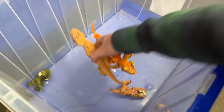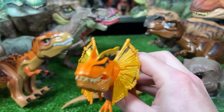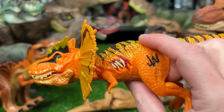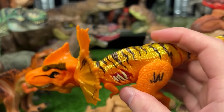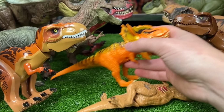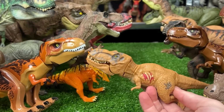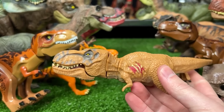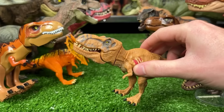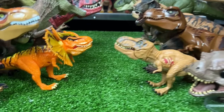Right here are some older figures, I believe once again from the first Jurassic World movie. This super bright one is actually a hybrid T-Rex. It is a hybrid with a Dilophosaurus, and it's got the bright neon orange and the reflective gold coloring on its body. So this one is pretty special. So let's place that on the left team right here and check out this other one that is very similar size but not a hybrid T-Rex. So this is the original version, and it's got a little bit of battle damage right on the side. And let's place this right in front of the hybrid T-Rex on the right team.